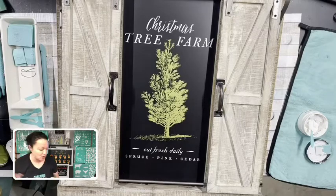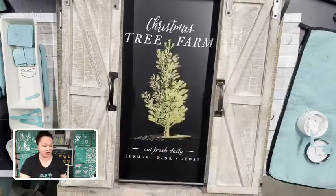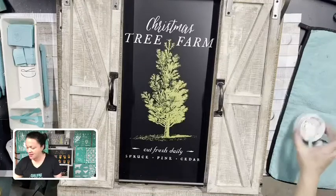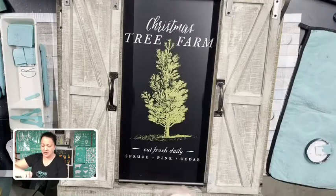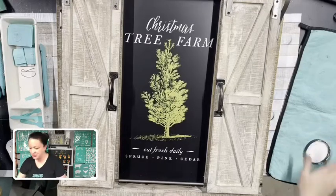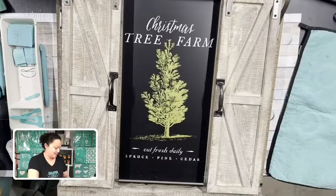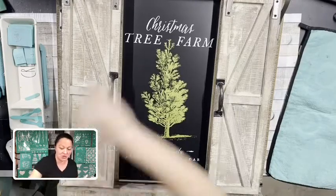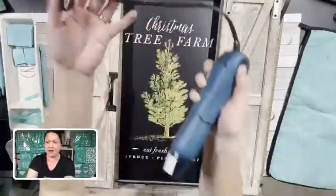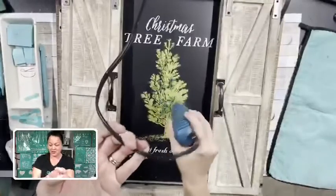I would say don't get too close to it and put it nowhere near your transfer. Did you see how I pulled my transfer down and then dried some? Because the vinyl on the transfer does not like heat. Okay, it does not like heat. It will shrink up and shrivel. I have done it. I have cried over it. But yeah, what I'm using right now is a heat tool. This is actually an embossing gun. So I'm gonna go ahead. Oh, this is so shimmery.